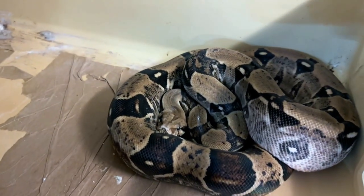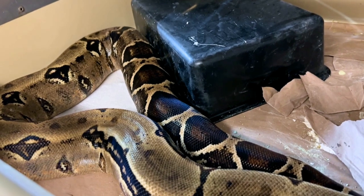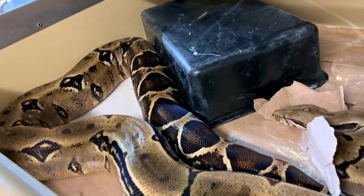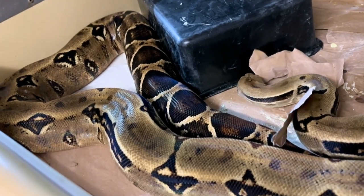There's her boyfriend right there, which is a good sign. They're not laying together, and she's laying on the hot spot. She just started doing this, and they were together until just recently. I've had these guys cohabbed probably for the better part of a year straight, because I thought they were going to breed last year and she never went. So I just kept them together and been feeding them.